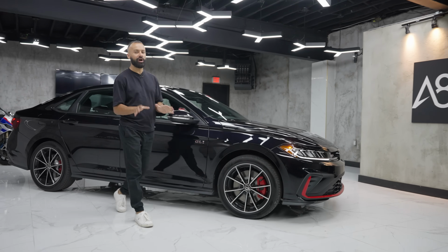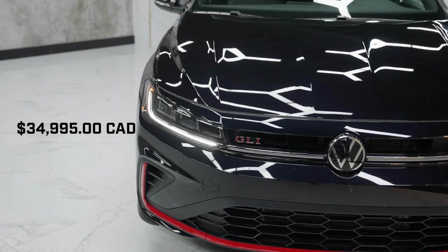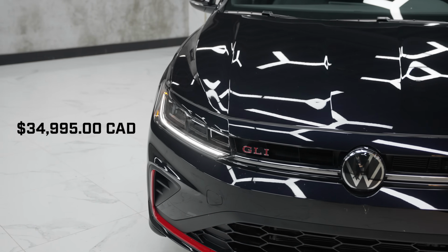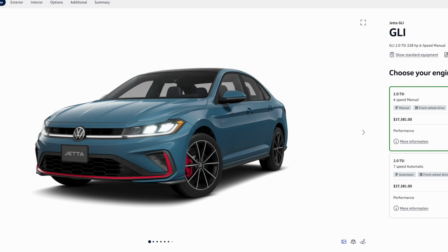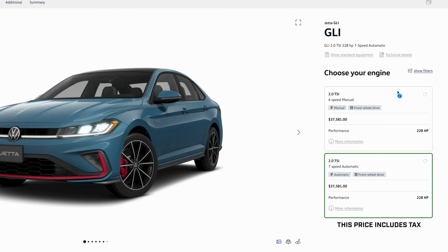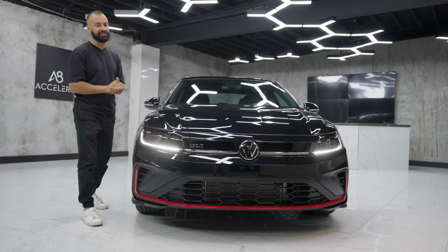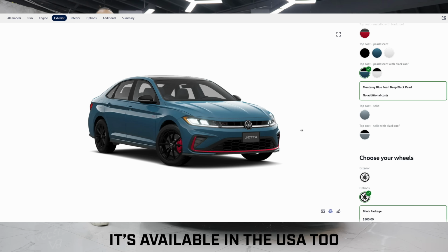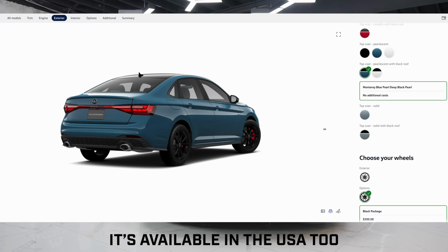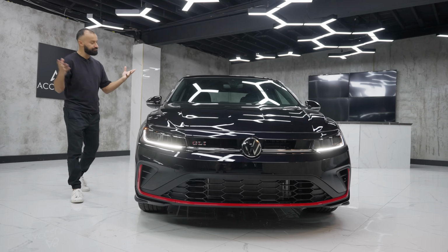I love that there's only one package you can get, and it has a starting price of $34,995 here in Canada, regardless of if you get manual or automatic. How cool is that? In the US, it starts at just under $33,000. That is cool. Now in Canada, you can get this one package. It's called the black package, and it's $500. And then you can get paints that range anywhere between $295 to $495. Pretty simple stuff.